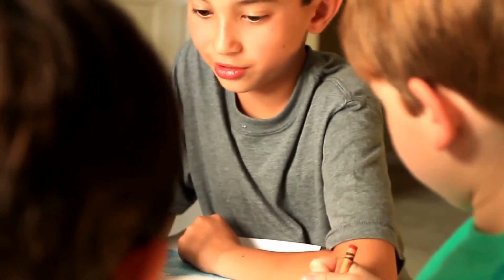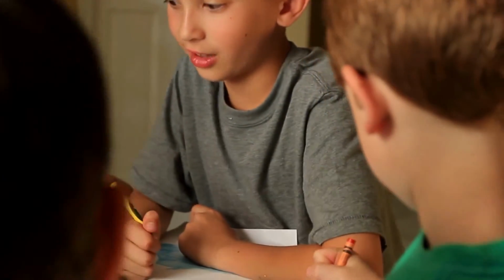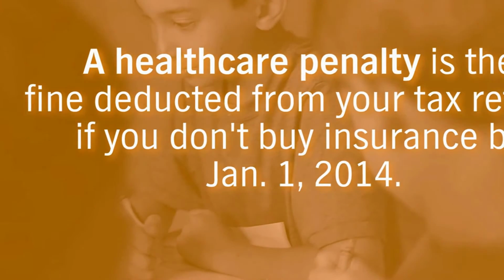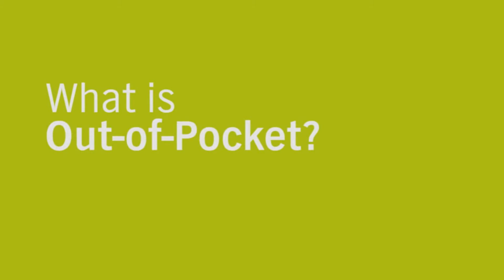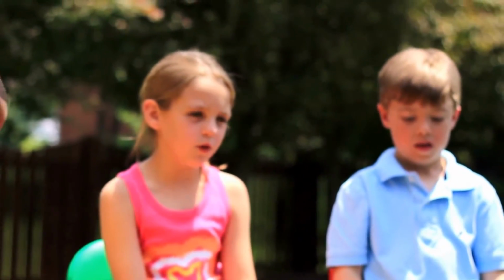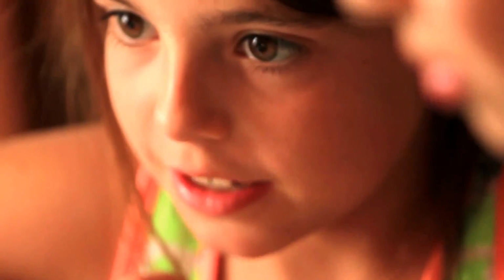Sometimes I get penalties for being bad or mean to my brothers. Penalties are timeout. I think it's when you don't do something right, and then it's like a foul or something. Out of pocket means where you go to a store and buy something, but you don't have enough money to buy it. Like you have to pay them cash or something. When you're out of pocket and you don't have any more.